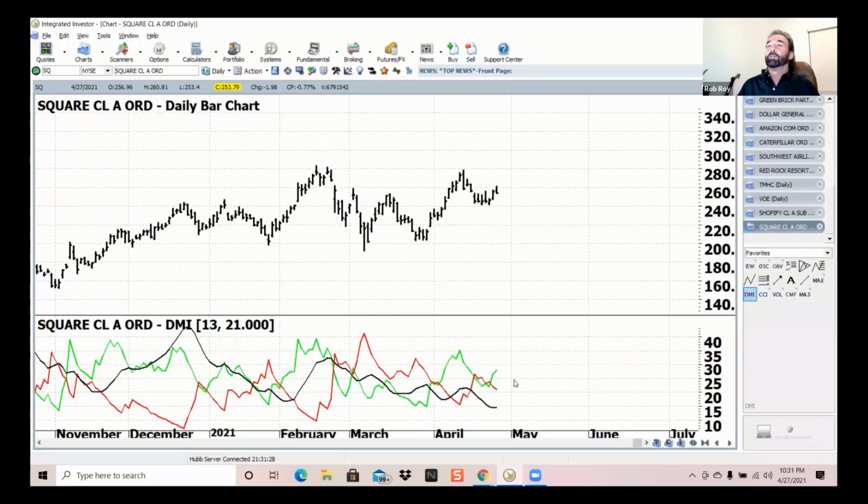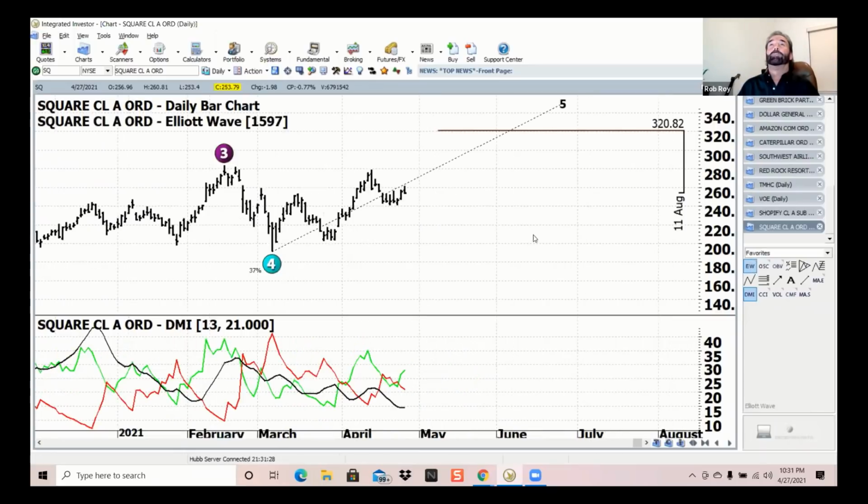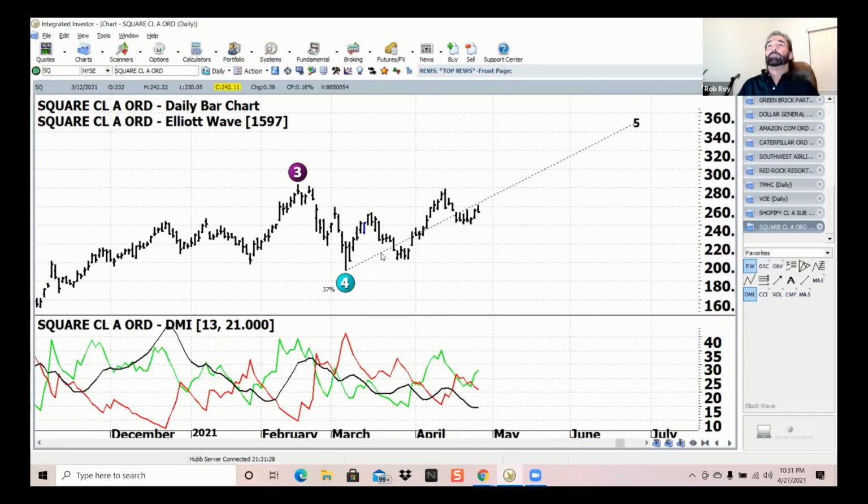Consolidation there. The ADX is a little lower, starting to curl up. Not really a zigzag there. It's too far of a correction. Had a nice zigzag to the downside back over here, though.